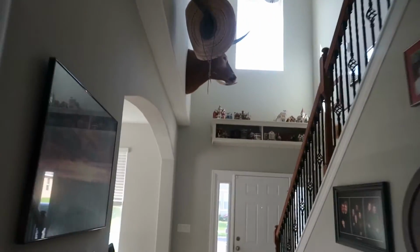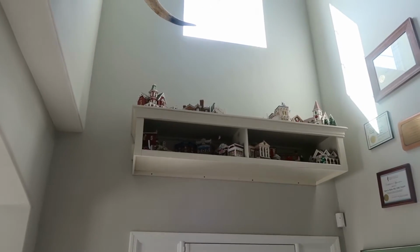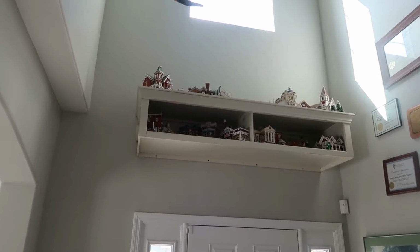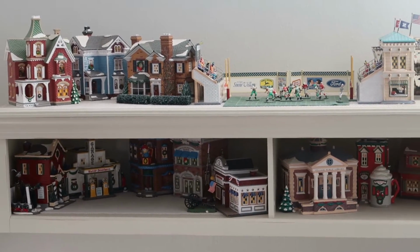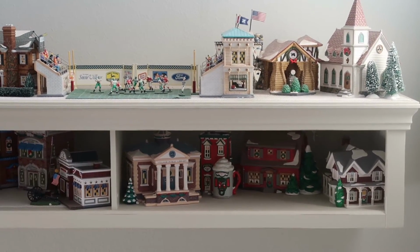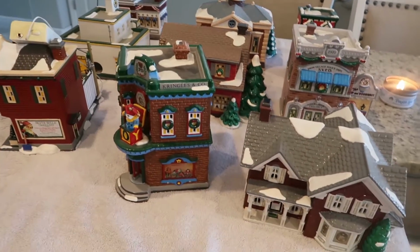So the last section of our collection is actually above our front door. And so we've got more over here and this is what I'm calling our downtown area with shops. And we do have a football stadium. Let me get a different angle. Here we go. So we've got our courthouse and our football stadium and our toy shop and our gas station and a couple of houses. But I think they are just wonderful. So I've got down the first half of the thing above the stairs.